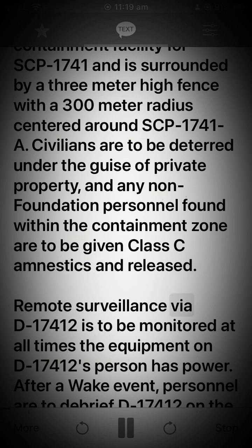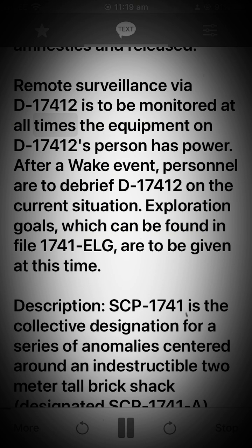Remote surveillance via D-17412 is to be monitored at all times. The equipment on D-17412's person has power. After a wake event, personnel are to debrief D-17412 on the current situation. Exploration goals, which can be found in File 1741 ELG, are to be given at this time.